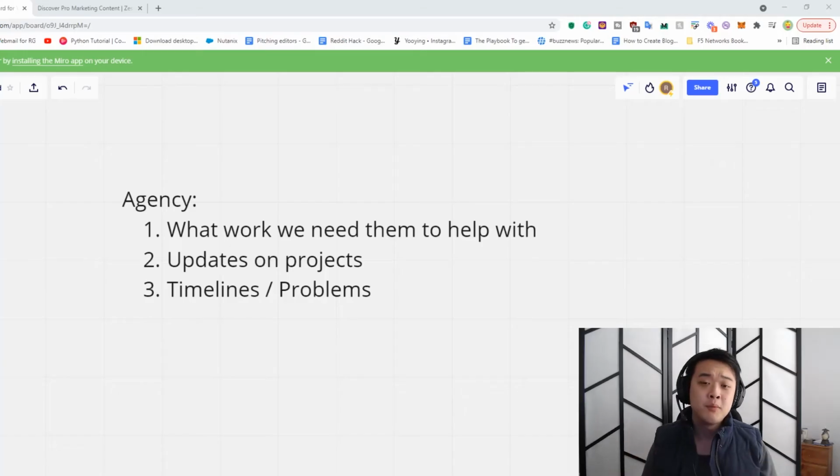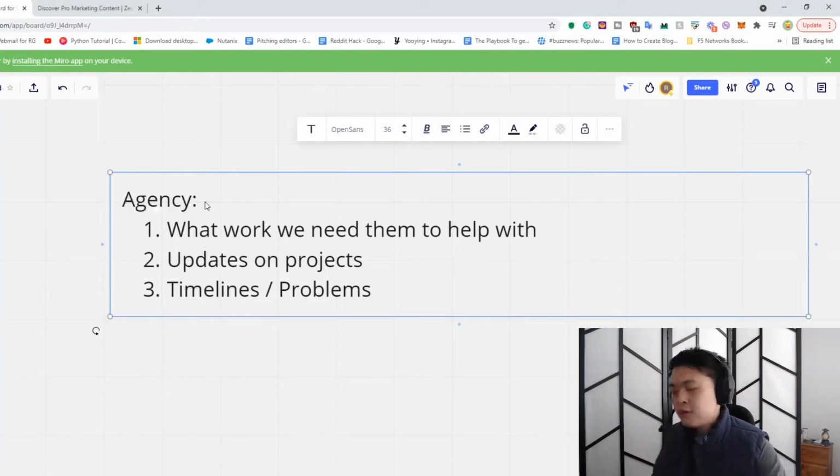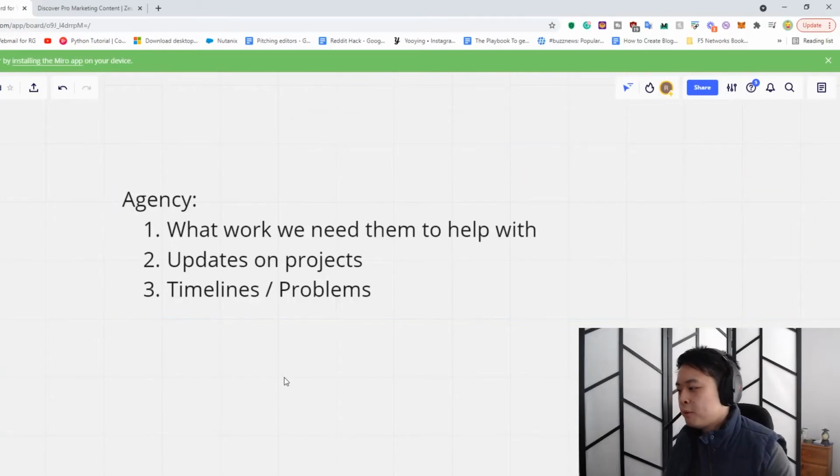My 1:30 to 2 o'clock meeting on a Monday is actually a WIP with my agency. WIP is work in progress, and normally we cover off three things. Firstly, a few minutes talking about COVID. I mean, that's just the topic these days everyone talks about. But in all seriousness, we talk about what work we need them to help with, any updates on projects, and any timelines and problems.